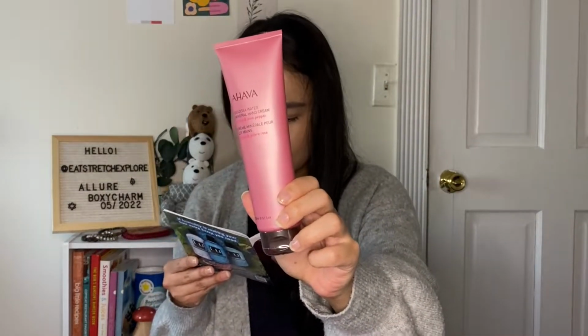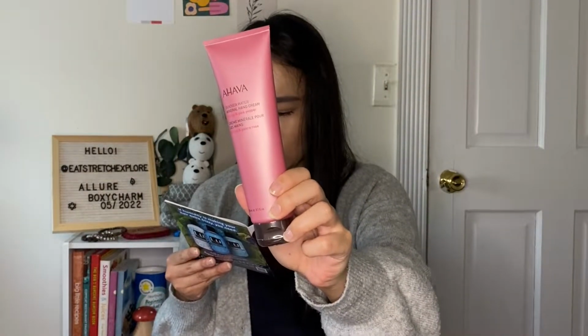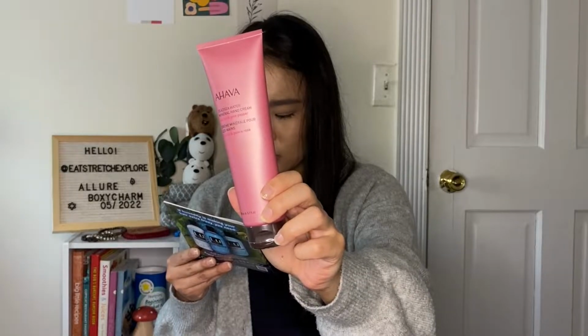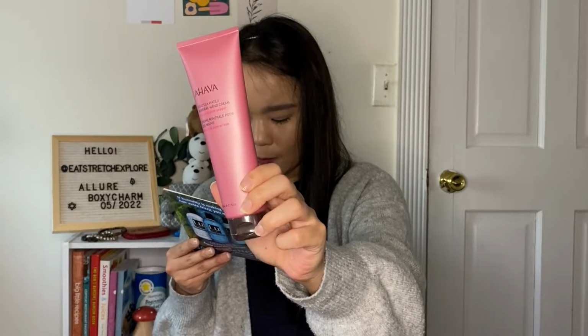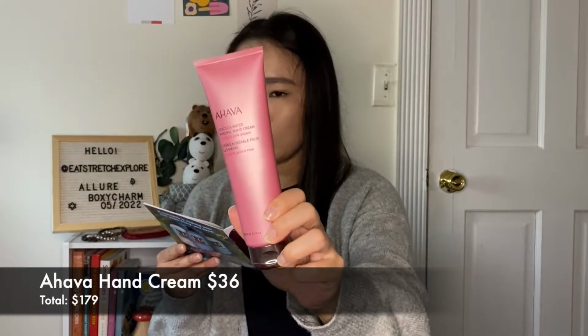So this one feels light on the skin, but is infused with lots of hydrating ingredients, minerals from the Dead Sea, glycerin, and smoothing witch hazel. After rubbing in a small dollop, skin feels soft and not the least bit sticky. This has a $36 value for 150 mLs, which is this size, so this is full size.